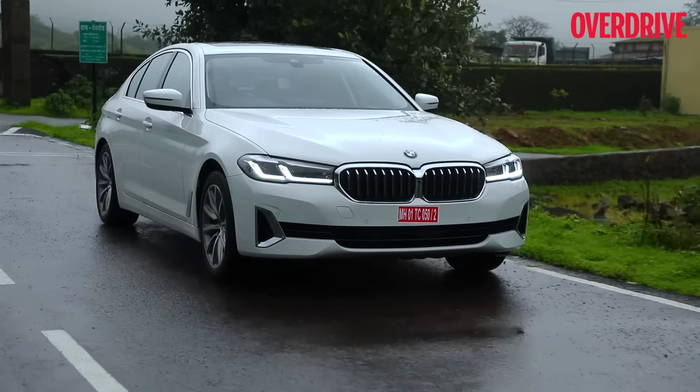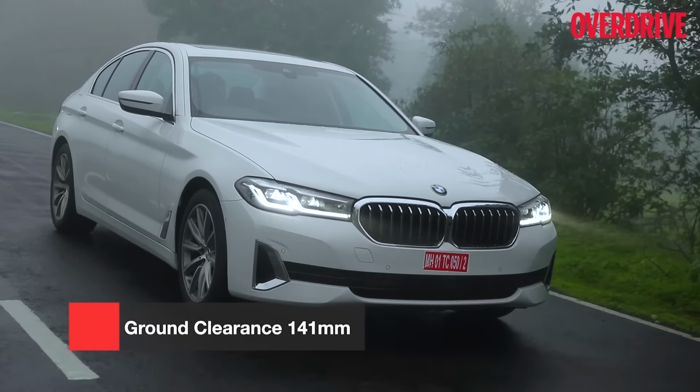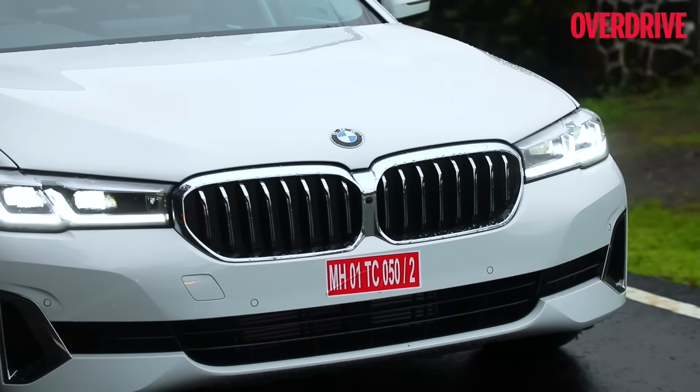Given that the 5 Series does have those adaptive dampers, you do have an adaptive drive mode too, which has the car adapt to your driving situation and driving styles, though I prefer a little bit more predictability when I set it in a defined drive mode.